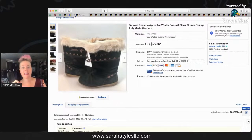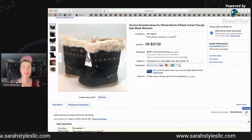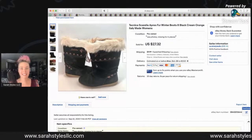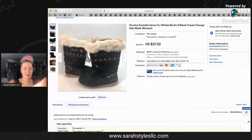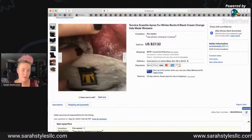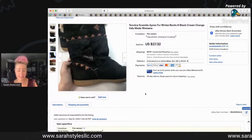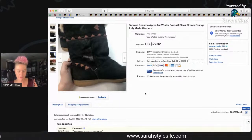Technica is actually really nice. These are like fur brands. The originals are made on reservations and stuff, and some of them are gorgeous. This one is not one of the highly sought after ones, but it's nice. One of the problems is you can see some of the fur was coming off, because these can sell for really high. These ones I've had for about a year.